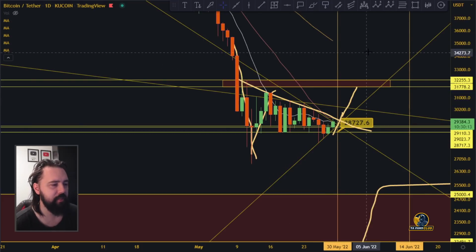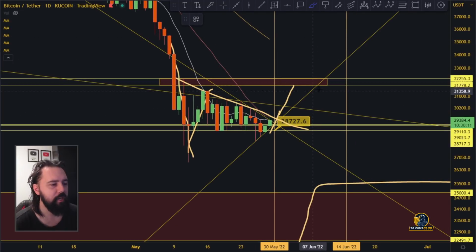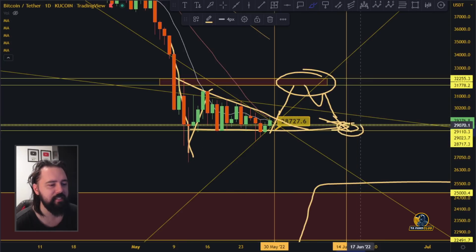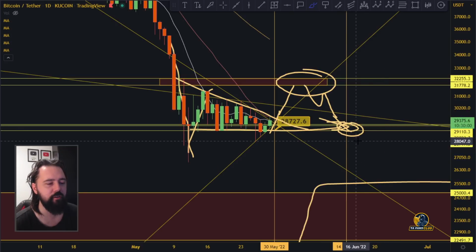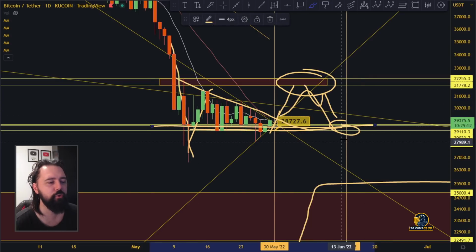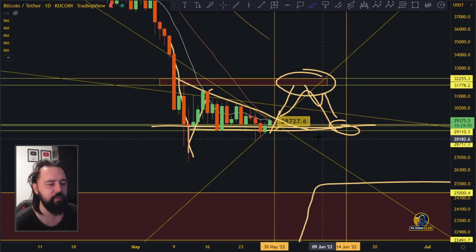If this does happen, here's a very important thing to do. If you do get rejected up here and start going down and come back to this level again, this will be one of the most bearish indications, and a certain move towards the downside is probably in the books. So if you do break this towards the upside, you can never ever come back to these levels again, because if you do that, you're definitely going down. You just don't do that.